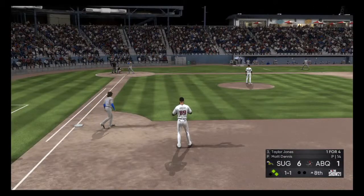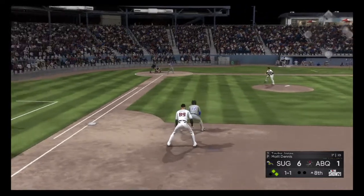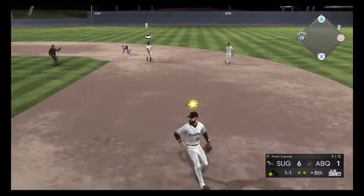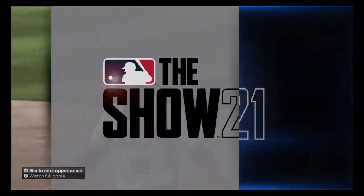Into the box, Taylor Jones. It was a base hit last time up. Taylor Jones. Now the 1-1 pitch. Right side. Reined in. To second for 1. The relay back to the pitcher, covering in time to double him up.